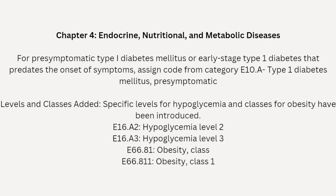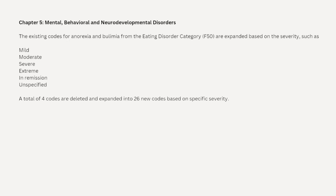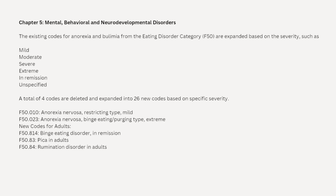E16.A2. Hypoglycemia level 2. E16.A3. Hypoglycemia level 3. E66.81. Obesity, class. E66.811. Obesity, class 1. Chapter 5. Mental, behavioral and neurodevelopmental disorders.